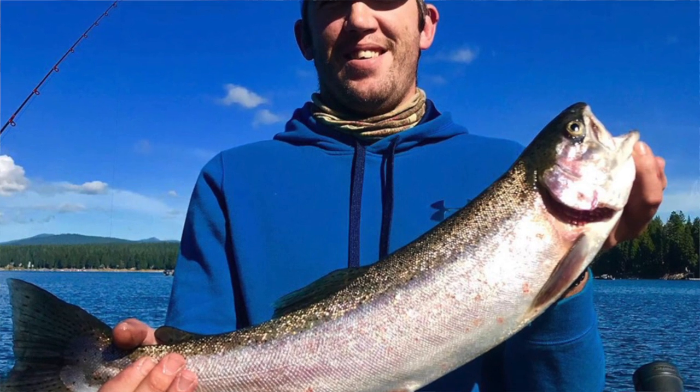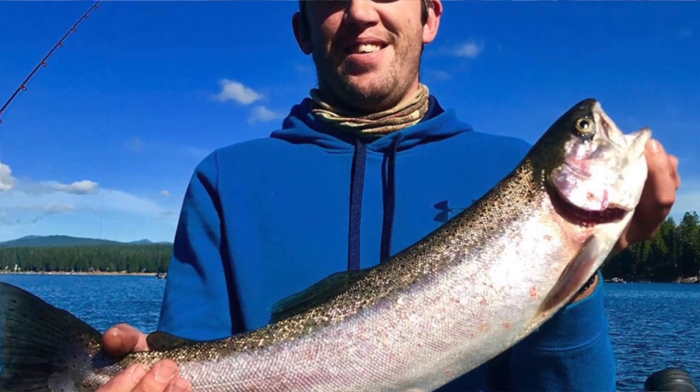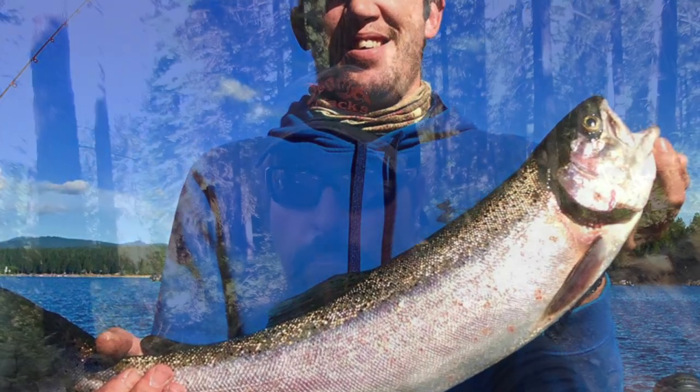But this week, he started running the hardware. He started running spoons. He started running faster. That bite is starting to come together. The bait is forming up, the trout are forming up on the bait, and that bite is going to do nothing but get better.